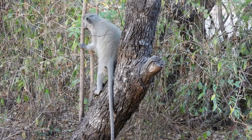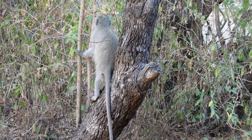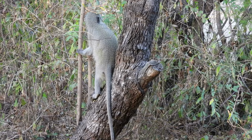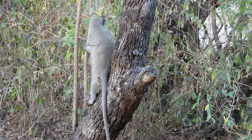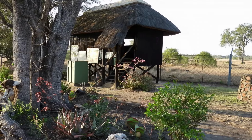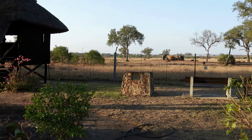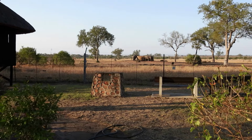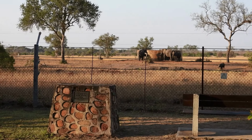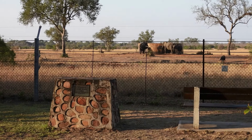Troops of vervet monkeys and troops of baboons periodically make their way through the camp. You can also spot genets in the camp at night. One of the camp's best features is its wildlife hide. This overlooks a water trough and waterhole where you can see elephants drinking both day and night. What a wonderful way to experience the bush.